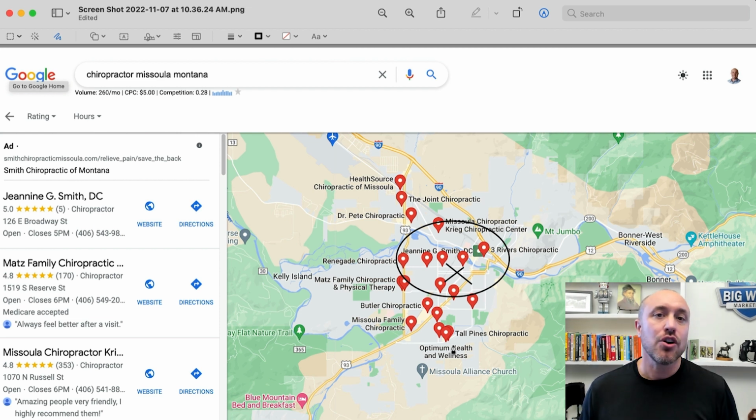But if you are a new business or if you're new to the Google game, then you don't have your address within the circle, it's going to be very difficult to rank.